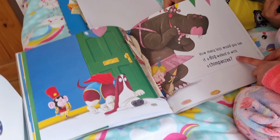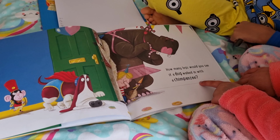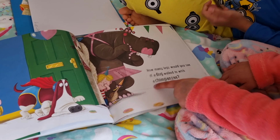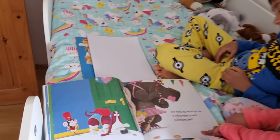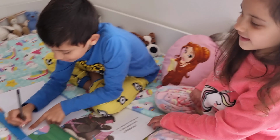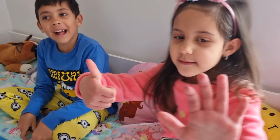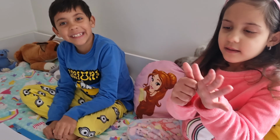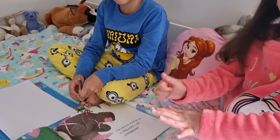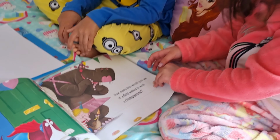How many legs would you see if a dog walked in with a chimpanzee? Oh, six, very good. Wow. 4 plus 6. 4 plus 2 equals 6. And that six equals 18. See? Here. 2 add 4 equals 6. So there you are. 2 equals 8. Add 4 equals 12. Add 6 equals 18. Okay, let's find out at the end.